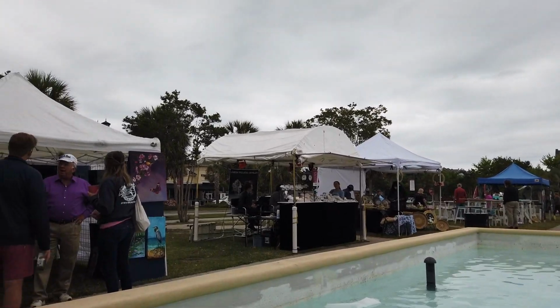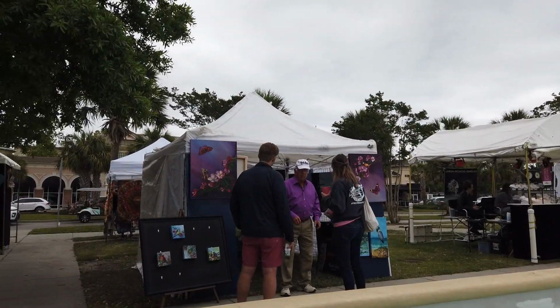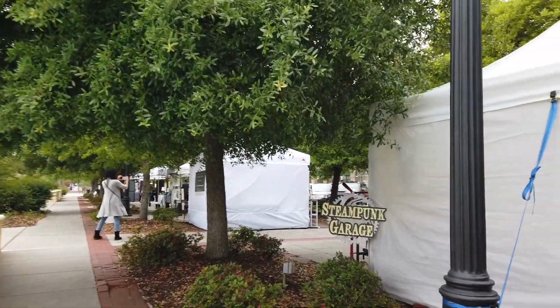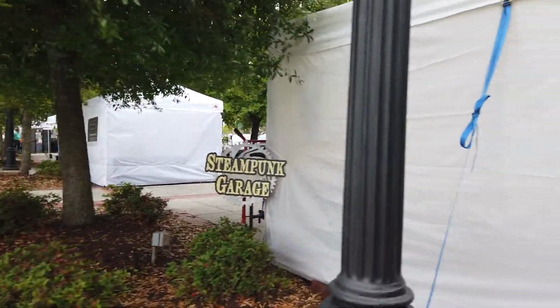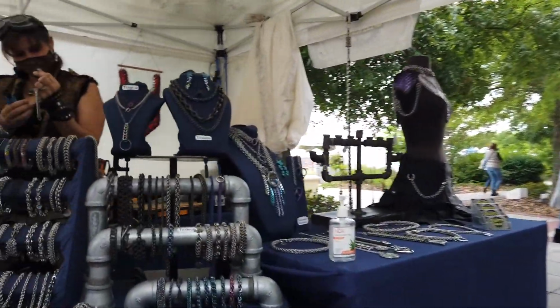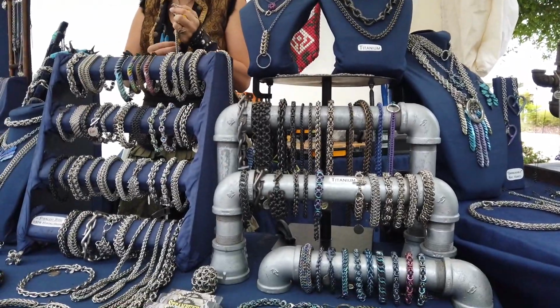2 to 3 weekends a year, whether or not weather permits. So this is the April edition of the Art in the Park. We typically have one in the fall and then one close to the end of the year as well.